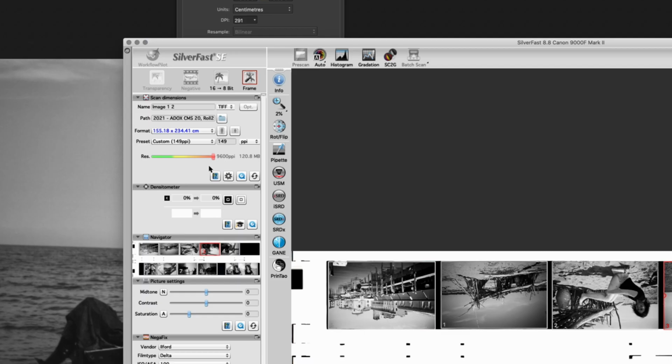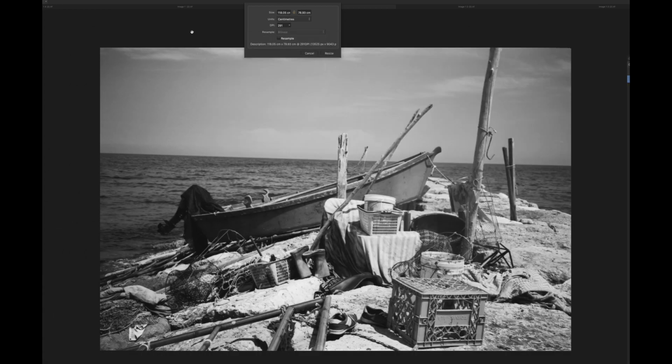Super fast, and if you look in here you can see the resolution. I've maxed this out for my Canon 9000F Mark II scanner to 9600 dpi, producing a 120 megabyte scan for each negative. Now of course if I had a better scanner I could achieve a lot more. So let's have a look at Affinity Photo here, and here's one of my scans. I've edited a bit.